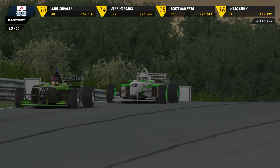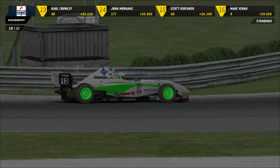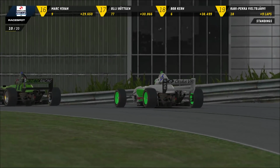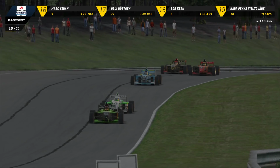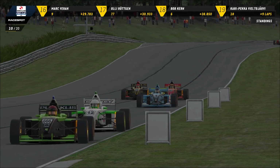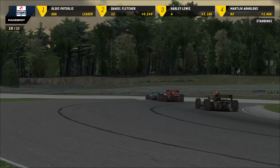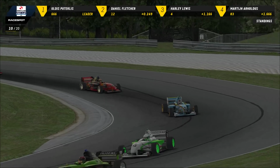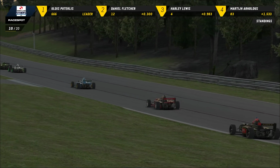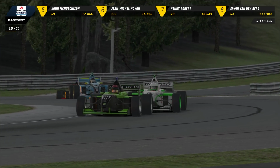So the 12 car is Daniel Fletcher down in towards turns number 6 once again. Excuse me, turn 5, turn 6. Little left-hander. Where will the 12 car make the move? Arnoldus in the background trying to pick up the spot on John McCutcheon. And this time McCutcheon's going to lift out of it. I think he just seen what happened to Mr. Noyon as Harley Lewis actually has a little bit of a lockup through the center of that corner. So Daniel Fletcher all over this 666 machine.